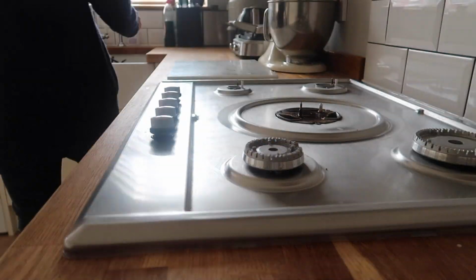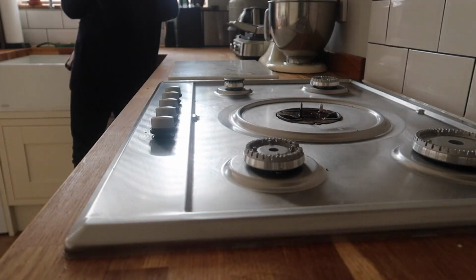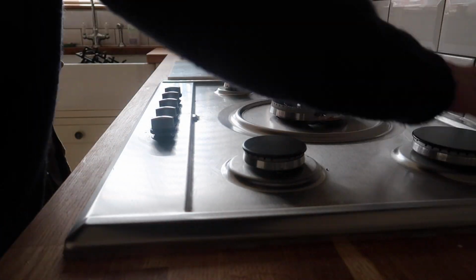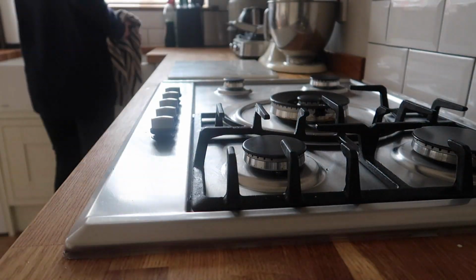You might see here that I'm quite bad at putting them on, and especially the middle one just didn't fit for me. It would fit for everyone else, but I'm just really bad at doing it. So I put those on, and then I finished it by drying up the grates and putting them back on. And I must say I was quite impressed with that.